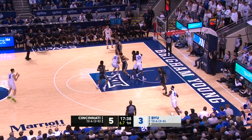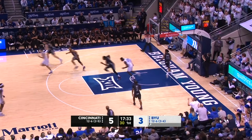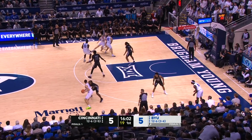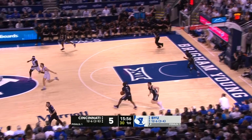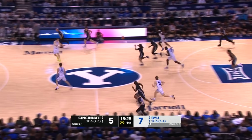Trevin Nell moves in. Drop off. Keba Keita. And we're tied at 5 early in this one. Good to see Dylan Mitchell staying in the game for Cincinnati as Richie Saunders gets free for a lay-in. And Yegor Demon trying to lead Keba Keita.